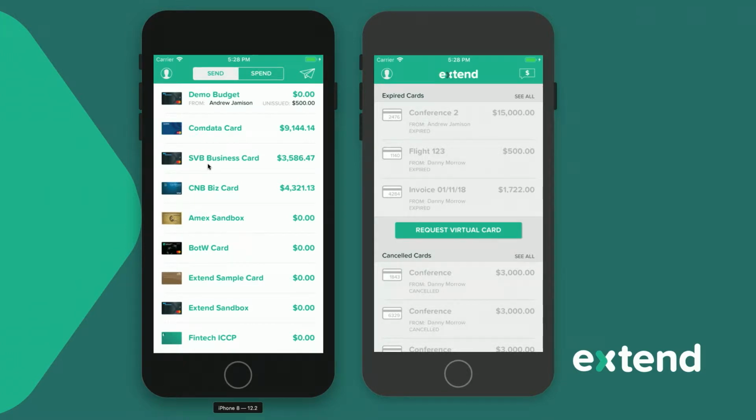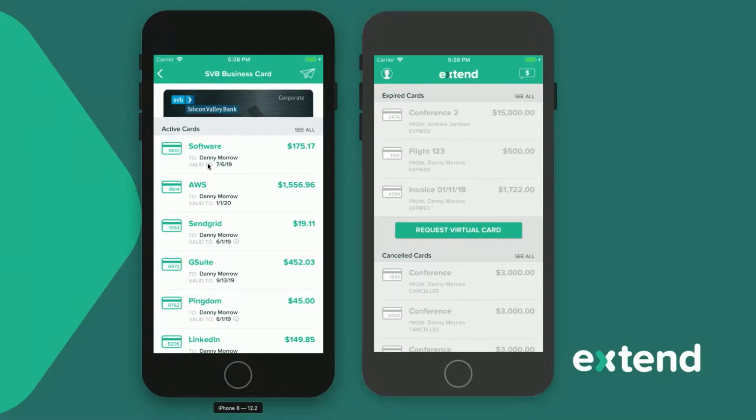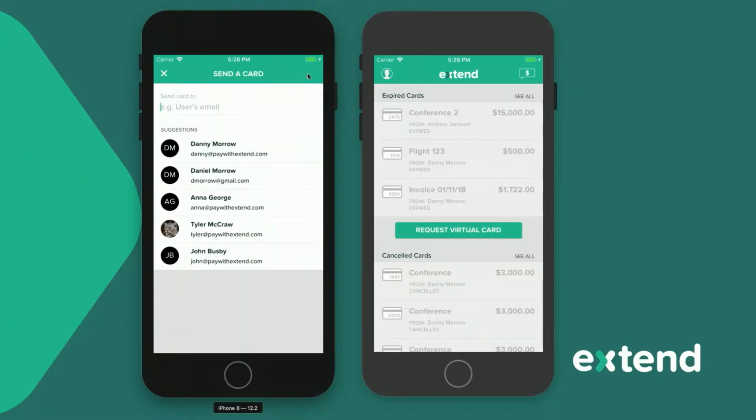I'm going to tap here, this card here, and you can see these are live virtual cards that we're using to run our business. I have a card lodged with AWS for our hosting, with Google Suite for our email, because CTO also means IT, right, at an early stage startup. And now sending a card to a freelancer on the right side is easy. This freelancer needs to travel to a conference. They need to pay for their airfare, for their hotel, Ubers to and from the venue, and the conference entrance fee. I can simply tap this button up here to send a virtual card.